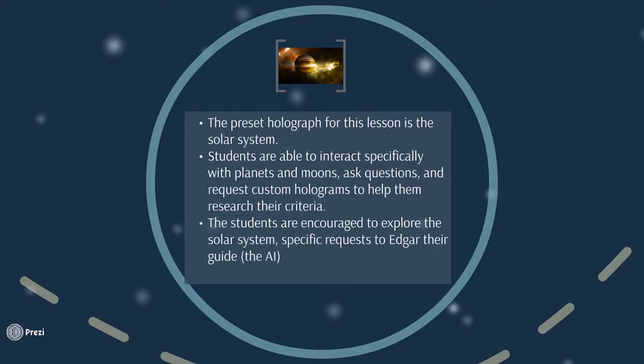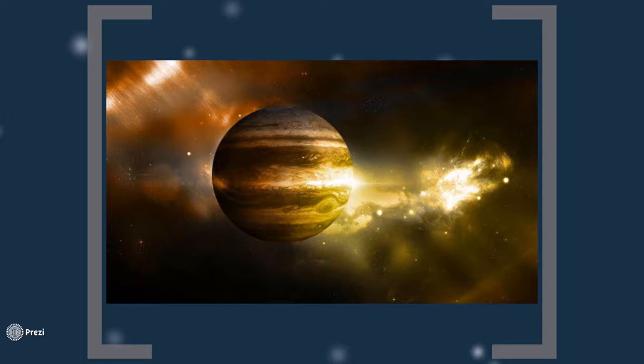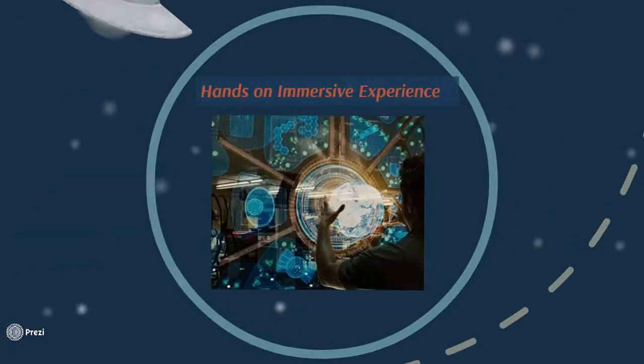Students are able to interact specifically with the planets, the moons. They can request custom holograms. They are also encouraged to explore the solar system while asking Edgar, their guide, for specifics. So if they want to get facts specifically on Jupiter, they can walk right up to Jupiter, have a hands-on experience, and find out all the things that they need to know. It's a hands-on, immersive experience while they're in this environment.